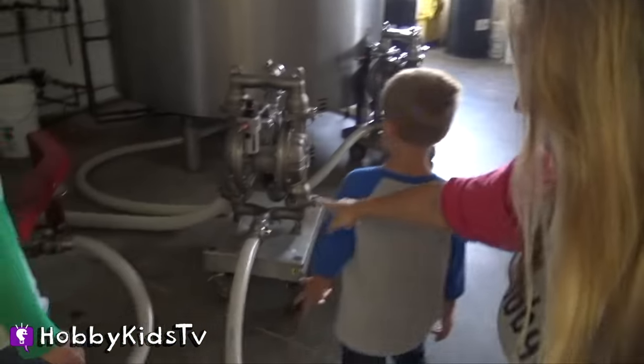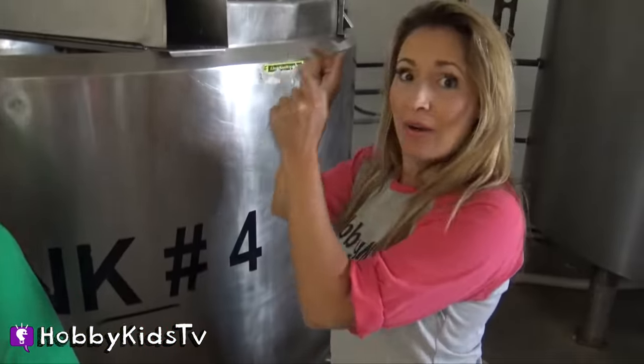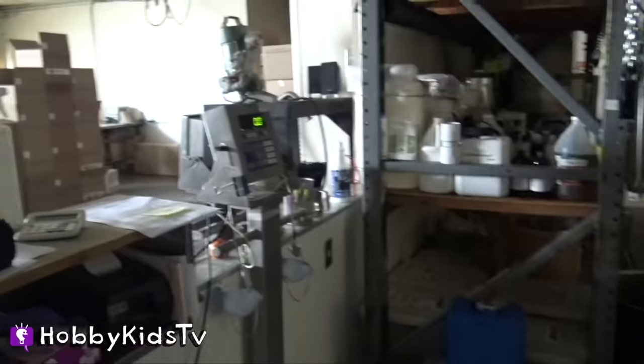It looks like, follow the hose. Watch. It starts there, it comes around over here, like this, and then it goes in here. And it goes inside this tank. And look, what's inside the tank? Floop. More Floop. Check this out, guys, a scale. Ooh. Let's all get on it.